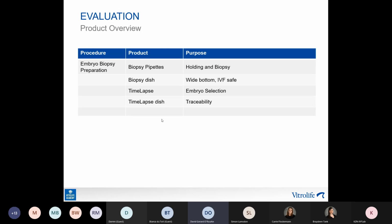So with the consumables, the key elements to this are holding and biopsy pipettes. As I said, this is a very personal feeling that each embryologist will have, and it's up to you to determine through your training process what you feel is most appropriate for the technique in which you are planning to do your biopsy.